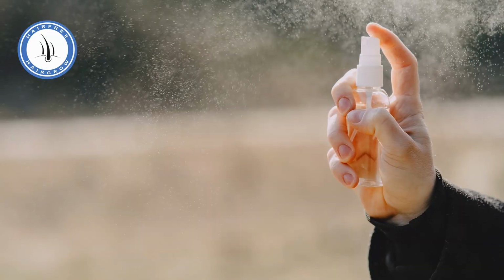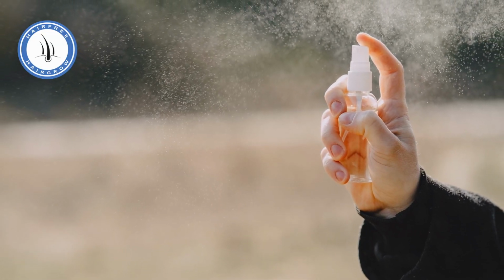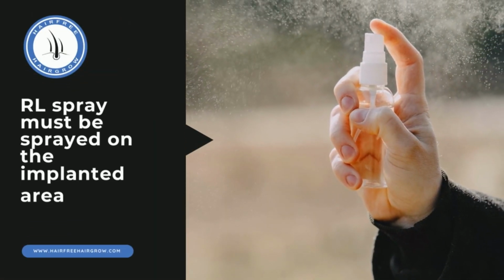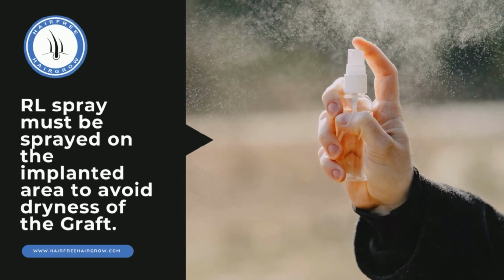So what you can do to prevent them? There is an RL saline spray which normally your doctor will provide you. It might contain ringer lactate saline or hypothermosol solutions. This spray you need to spray every hour on your implanted region so that your graft can survive. Like every small tree, when we plant it, we need to water them. Like that, you need to spray this graft from time to time.